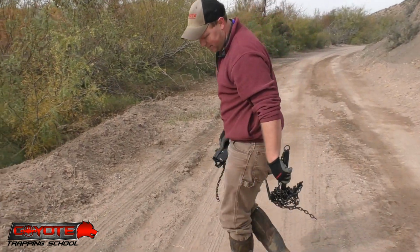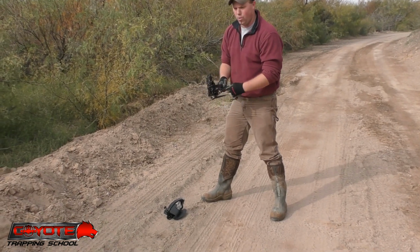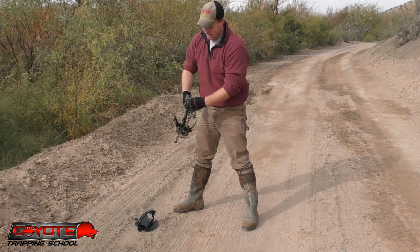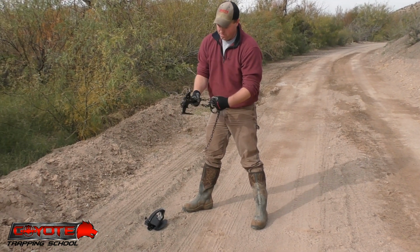Man, I never would have imagined we'd be seeing this much sign. This is awesome. Now, we saw some cat tracks right on the other side, so it may be the same one, but this is the 4th set of tracks that we've seen so far.